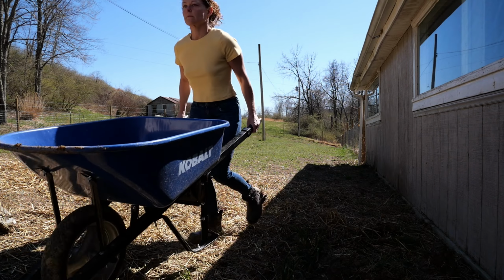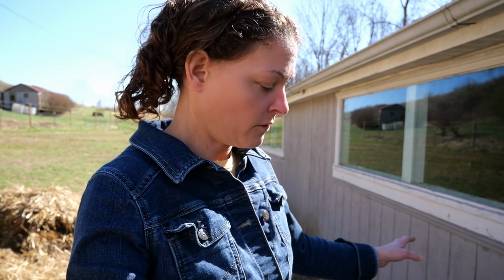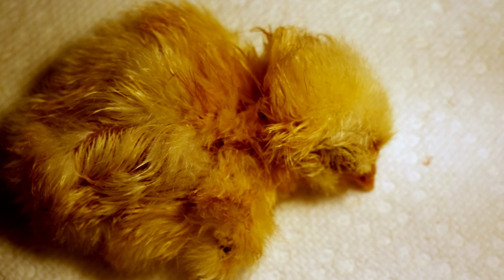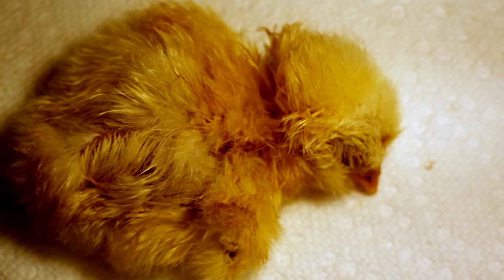So all the walking onions are moved and hopefully they do okay here. We'll see. And then Kaja and I went inside and we checked on little baby Oa and she is napping. And it's no wonder. Tell you what, if you've ever seen a baby chicken hatch before, you know how utterly exhausting it must be. It's really incredible.